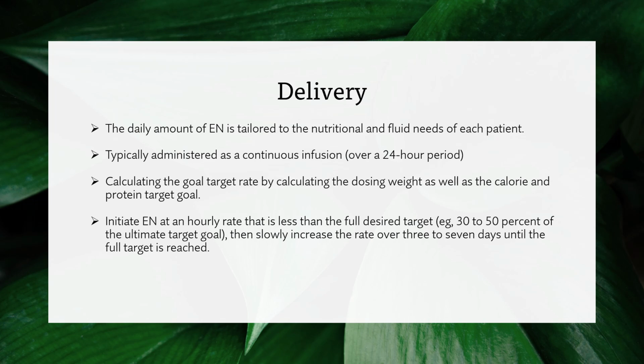For most patients, enteral nutrition is initiated at an hourly rate that is less than the full desired target, meaning 30 to 50% of the ultimate target goal, then slowly increased over 3 to 7 days until the full target is reached. Most patients require supplementation of water, for example 100 ml every 6 to 8 hours in addition to the EN formulation, and all feeding tubes should have periodic water flushes to minimize clogging.